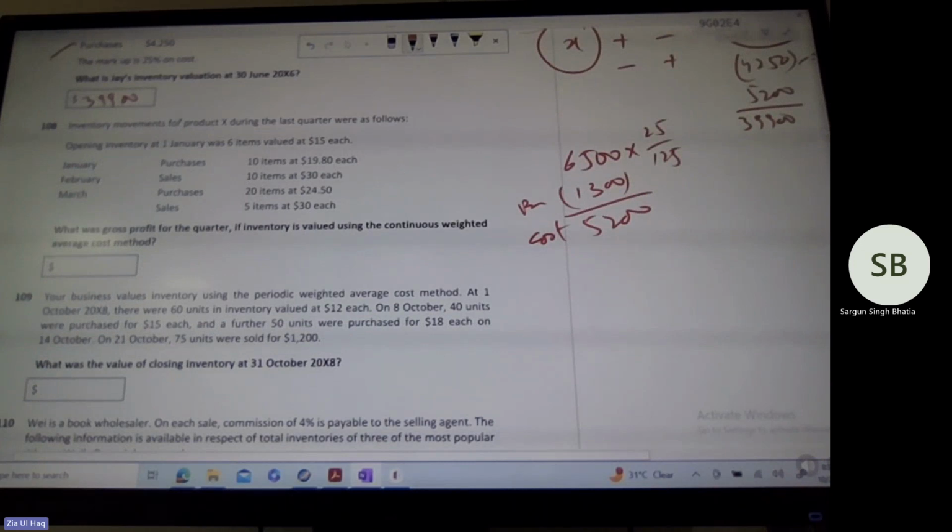108. Inventory movement for product X during the last quarter were as follows. Opening inventory at 1st January was 6 items valued at 15. January purchases 10 items, February sales 10 items, March purchases and then sales. What was the gross profit for the quarter, if inventory is valued using the continuous weighted average cost method?